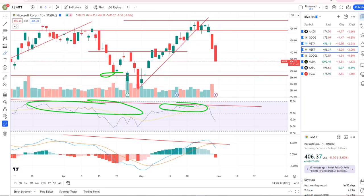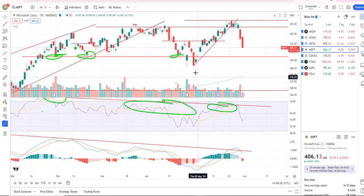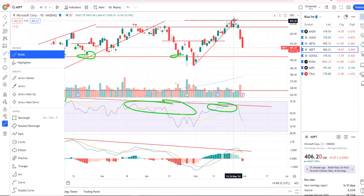Microsoft, which is actually the largest company in the world. Even though all the hype has been with NVIDIA, Microsoft's the largest company. So it has the heaviest weighting in the S&P 500 and the triple Qs, I believe. This one is clearly breaking down. And look, this was the divergent highs.